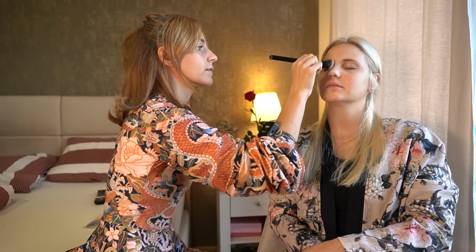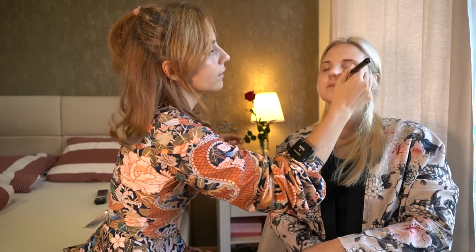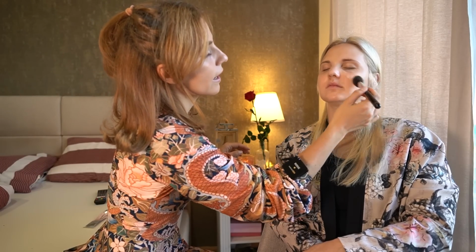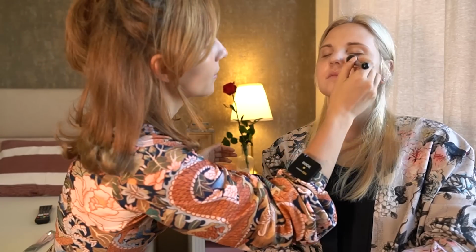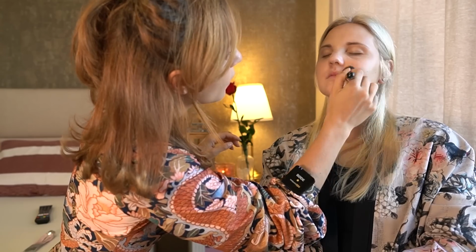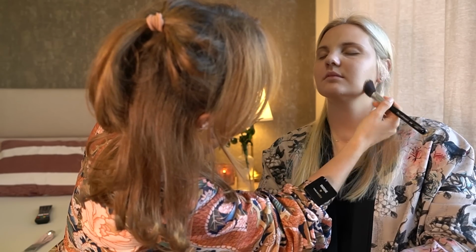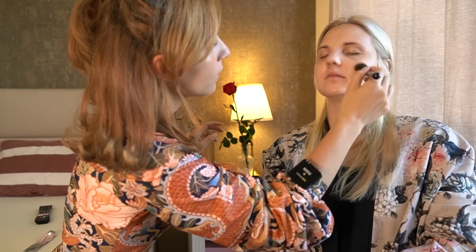This part always takes so long, all the layers of makeup applying and all the blending. It just seems like a never-ending job. Okay, so I'll have to use a bit more of the makeup.